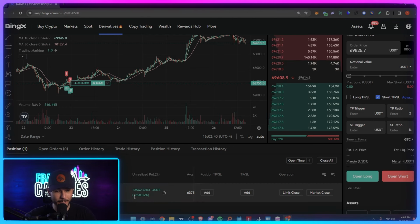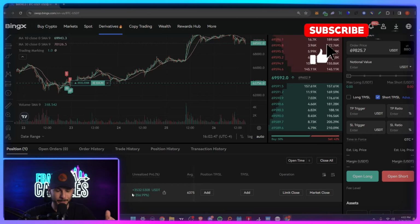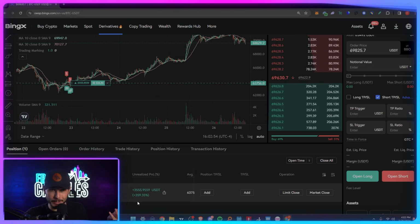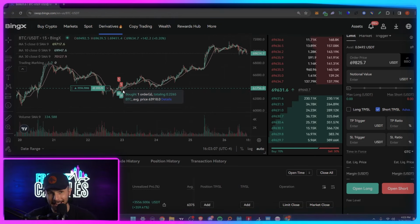But you can see here we are up about 358%. We were up 400% not too long ago. Like I said, I am still holding this trade, so it's basically fluctuating between $3,500 and $4,000. You can see we are really taking these trades, and there you go. Entered this position on Friday, and nobody's mad about an extra $3,500 for hanging out with your friends on the weekend. So I want to talk about exactly how I was able to get this entry right here.